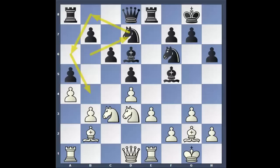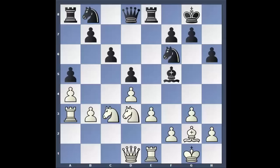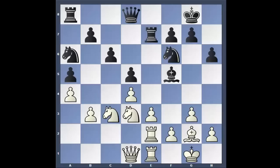Now, the computer's showing that knight wants to make a little march from b8 to a6 to b4. That's a lot of moving. Bishop a3. Bishop takes. Rook takes. Knight b8. Here we go. Rook a2. Knight a6. That's like his plan. Doubles up his rooks. Rook d7. Knight d5, knight finally to b4.